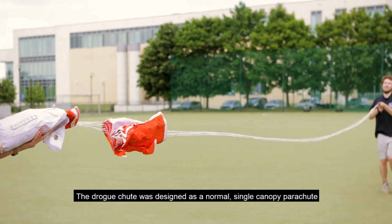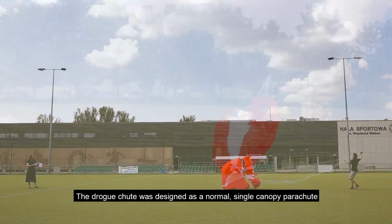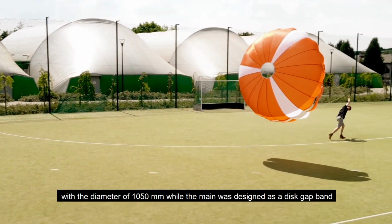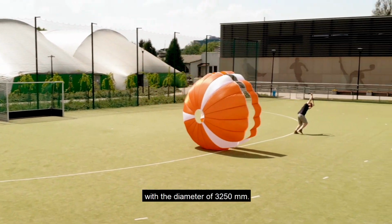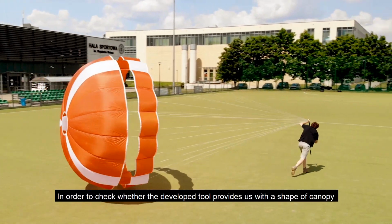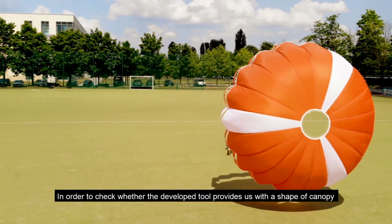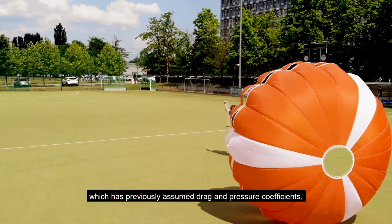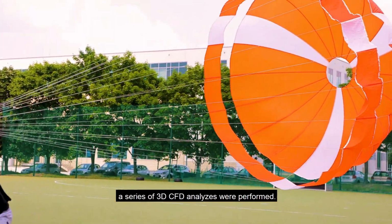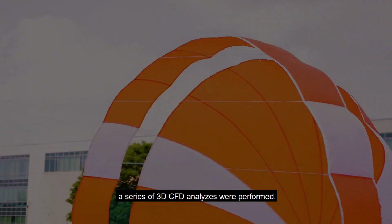The drag chute was designed as a normal single canopy parachute with a diameter of 1050 mm, while the main was designed as a disc gap band with a diameter of 3250 mm. In order to check whether the developed tool provides us with a shape of canopy which has the previously assumed drag and pressure coefficients, a series of 3D CFD analyses were performed.